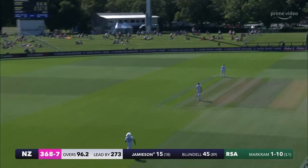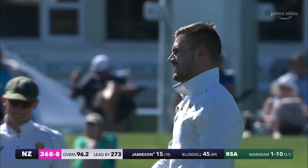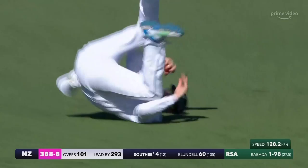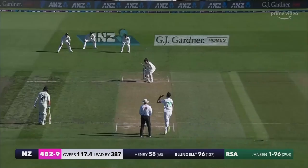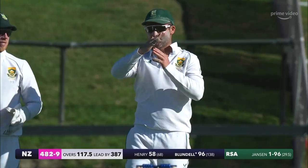Catch! Oh, it's going to work again, is it? Yes, it is. He's going to pick up two here. Aiden Markram. And Kyle Jamieson's another one who's forced into the trap of trying to take on the part-timer and perishing. Who wants it? Who wants the responsibility? Oh! Got it! Oh, it's a nice piece of bowling. There's an appeal from behind. Umpire unmoved. And they're going to go upstairs and have a look.